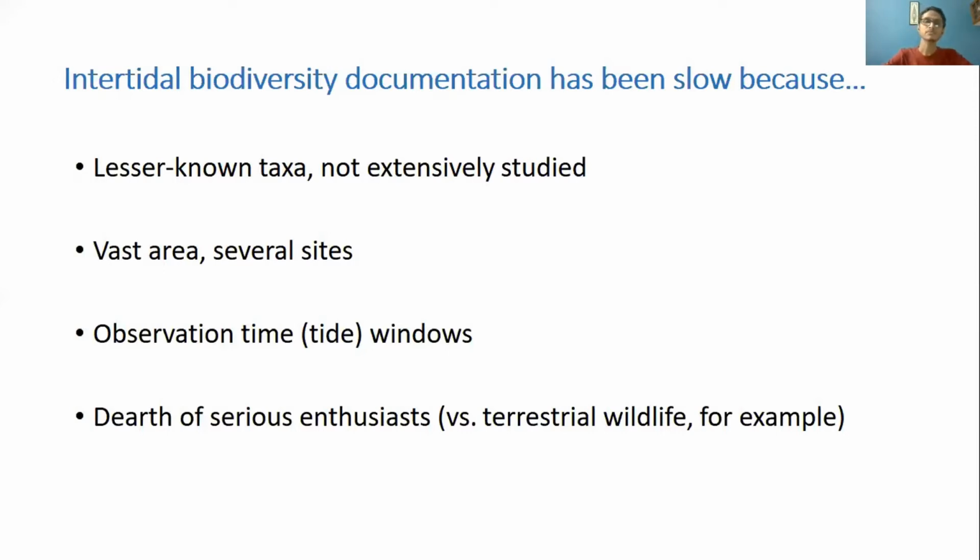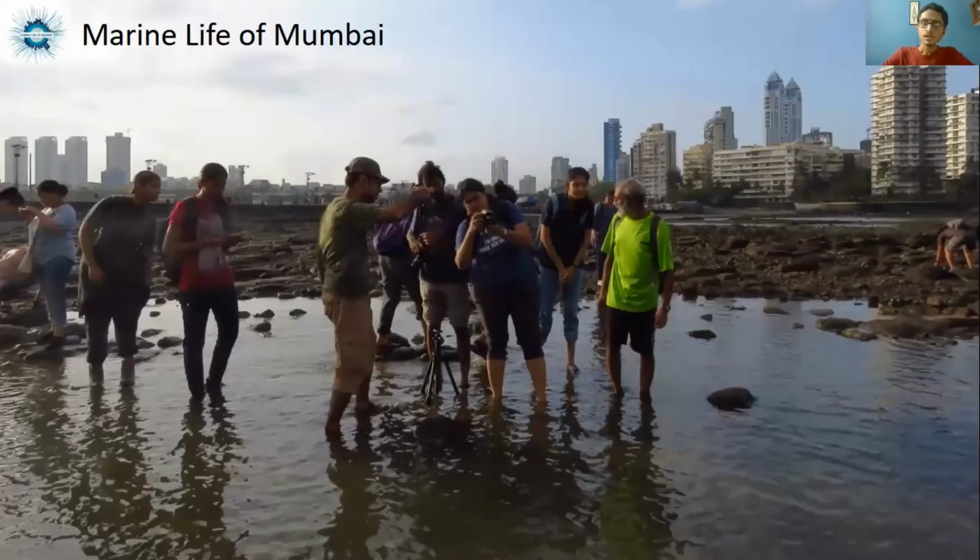But all of these, although they are hurdles, make it a very interesting proposition for citizen science in this space, which is how Marine Life of Mumbai came together. It was just a few of us. The man in the neon T-shirt is Pradeep Patade, who co-founded the Marine Life of Mumbai project with us. And he had been roaming the seashores of Mumbai for at least 15 to 20 years before we started this. He was intimately familiar with a lot of the biodiversity found on our shores.